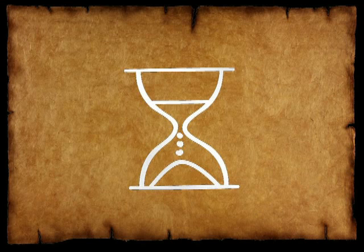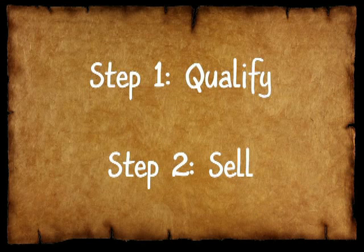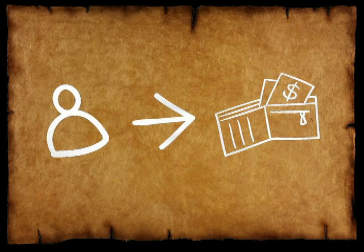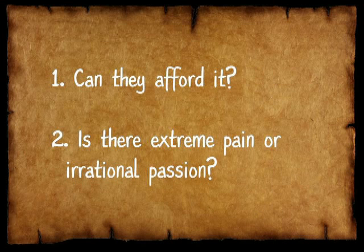So your job is to pre-qualify the prospect before you start trying to sell. You can do this by getting answers to a few simple questions that cover all of the critical information that you need in order to make sure that the prospect could become a customer. This shouldn't be a long questionnaire. They are usually just 2 questions that need answering. Can you afford it? And is there extreme pain or irrational passion driving them to buy? The answer to both of these questions must be yes in order for there to be a good chance of a prospect becoming a customer.